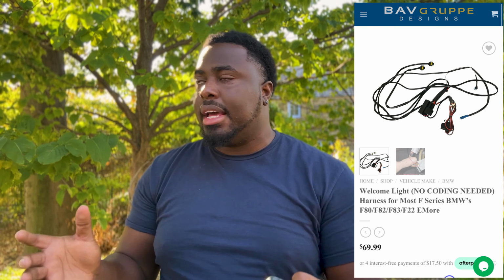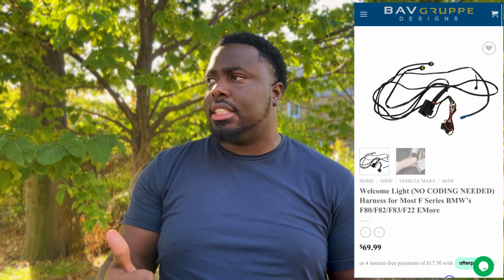If I want to get the welcome lights where I unlock the car and the lights come on, I've got to get a whole welcome light wiring package from Bay Optics. Then I've got to rewire from the front to the back. It's a whole lot of bullshit. That pisses me off. I want to unlock my car and my lights come on. When I'm taking pictures of my car, that's a no-brainer. Unlocking the car looks amazing.